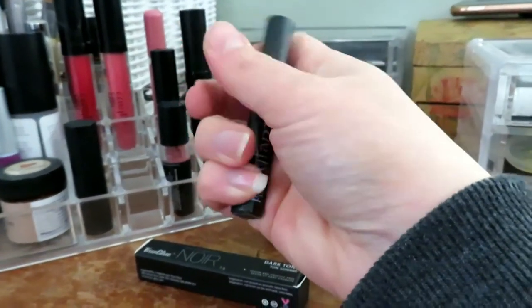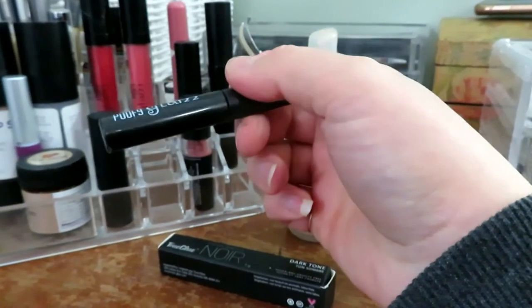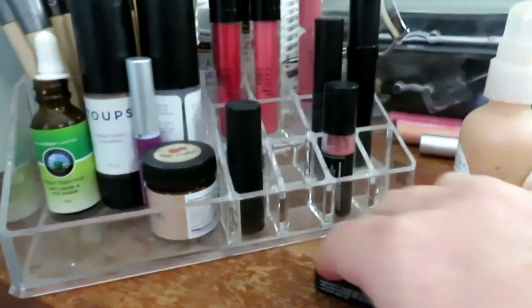I screw up liquid liner all the time. And I didn't wear it for a long time because of this. And I don't do wings or anything like that unless I'm getting super glammed up. But this makes it really, really easy to work with.